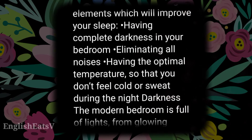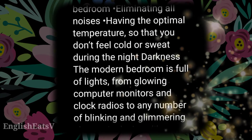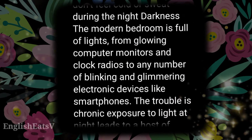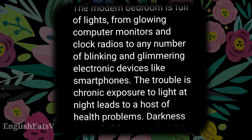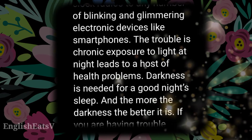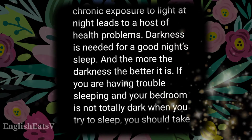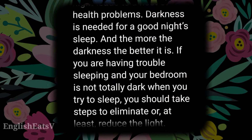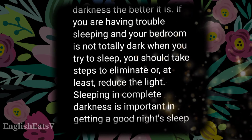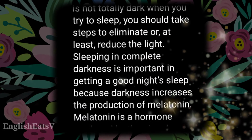The modern bedroom is full of lights, from glowing computer monitors and clock radios to any number of blinking and glimmering electronic devices like smartphones. The trouble is chronic exposure to light at night leads to a host of health problems. Darkness is needed for a good night's sleep, and the more the darkness, the better it is. If you are having trouble sleeping and your bedroom is not totally dark when you try to sleep, you should take steps to eliminate or, at least, reduce the light.